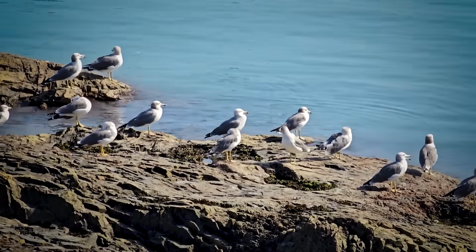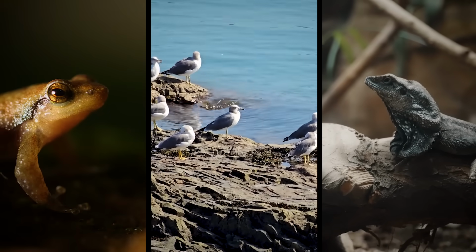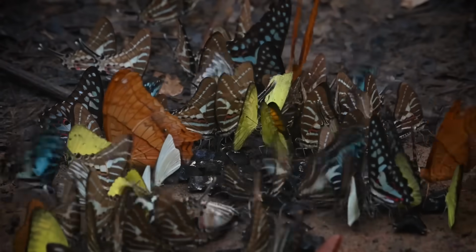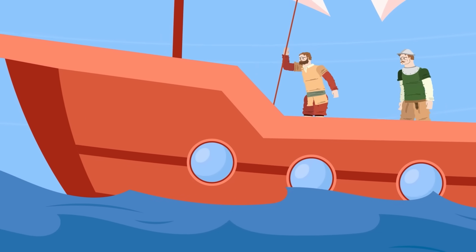The island has certain seabirds, frogs, and iguanas that you can't find anywhere else on the planet. It has ancient mysteries and amazing biological diversity. Here comes the forbidden history.